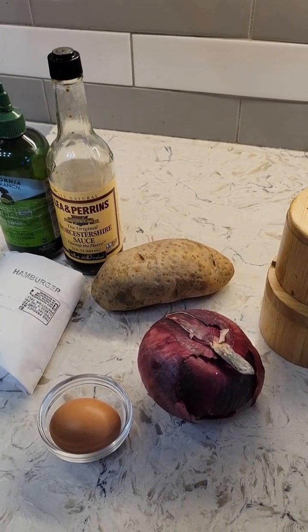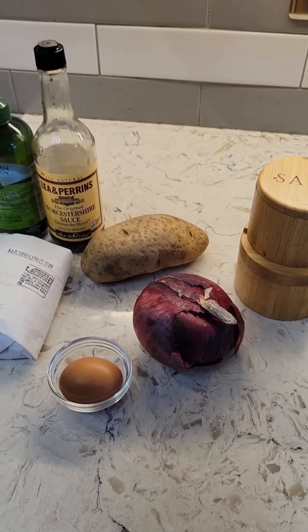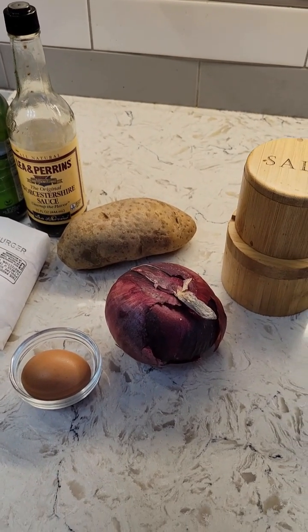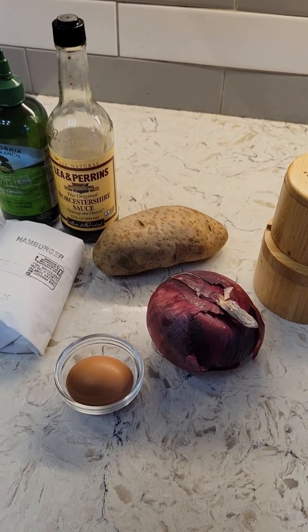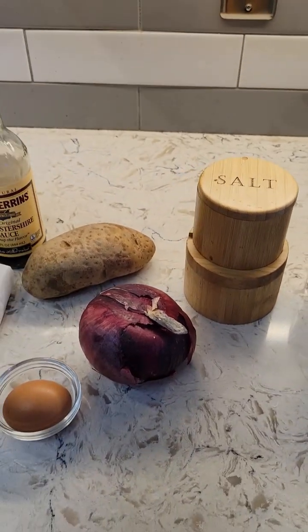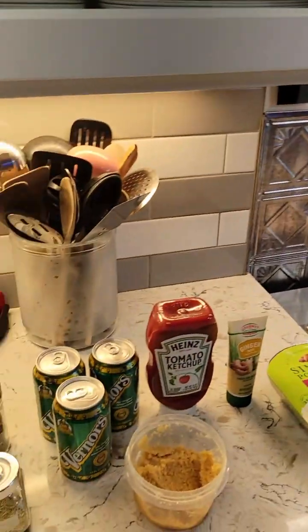I have nightmares because my mother used to make me, part of my duties in the kitchen was to grate potatoes and onions for these meatballs. I think that's why I don't make them on a regular basis. But I'll be using a food processor, there it is, to do the grating.